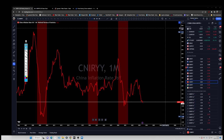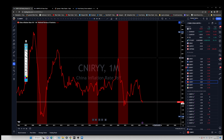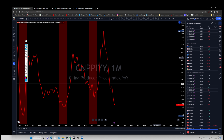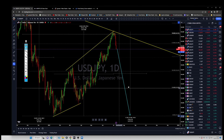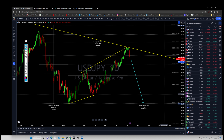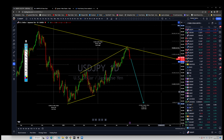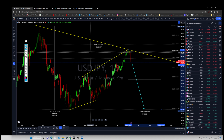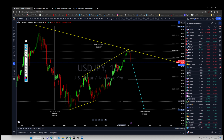We can see what's happening with Chinese inflation right now. Let's get back to the US. The data which is going to be important is why we're expecting the dollar to drop. Chinese inflation is telling us that we are going to see a very strong disinflationary wind in the world, and Western countries can also import that disinflation from China in coming months as well.